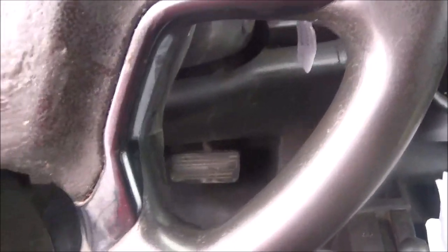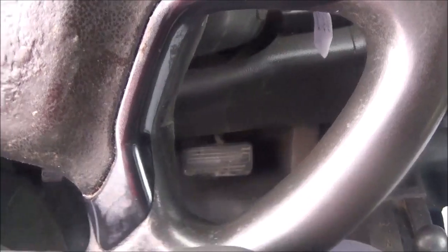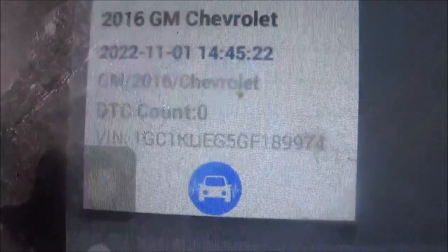All right, we're back at the shop. Billy put some gas in this thing. And let's see what we got over here. Turn this back on, look at the temperature. He put gas in it, he drove it some more. Go to history, and this is the GM. The GM here.